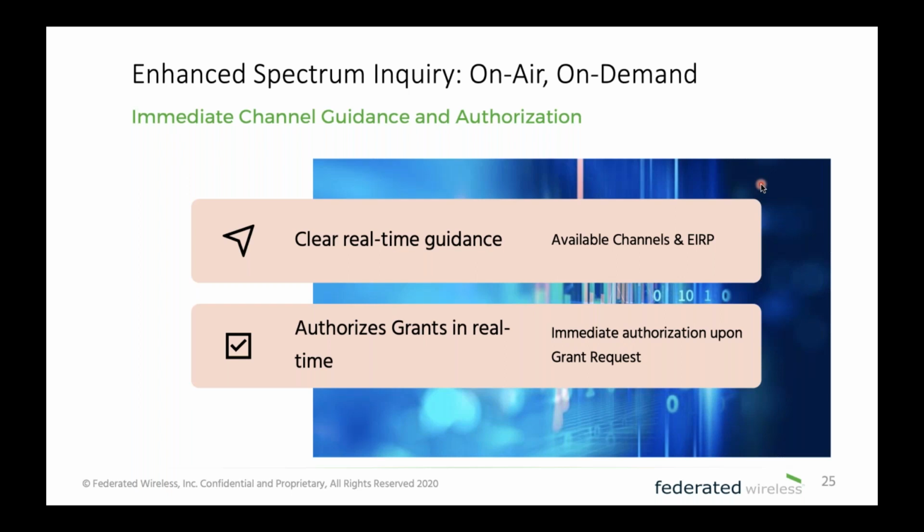Then another feature that we have is the enhanced spectrum inquiry. And what we're doing is we are returning the EIRP in any spectrum inquiry response. And what that allows the CBSD to do is to pick the best channel. And in some upcoming features, it will leverage the capability of the enhanced spectrum inquiry, just by virtue of the order in which the available channels are presented.